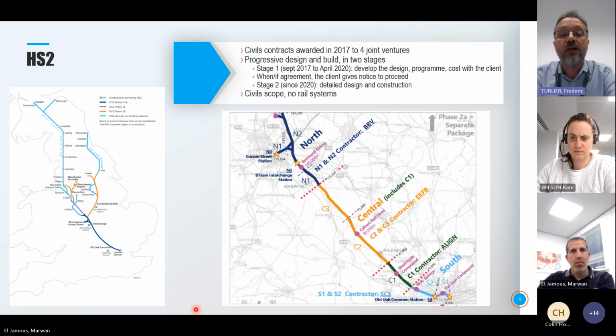So the section that Marwan and I are involved in is C1, central package number one, which broadly starts just before the M25 and goes for about 25 kilometers. So Marwan, if you go to the next one.